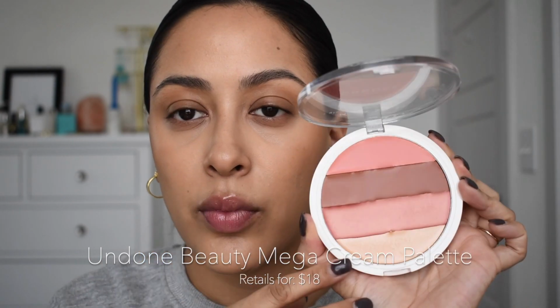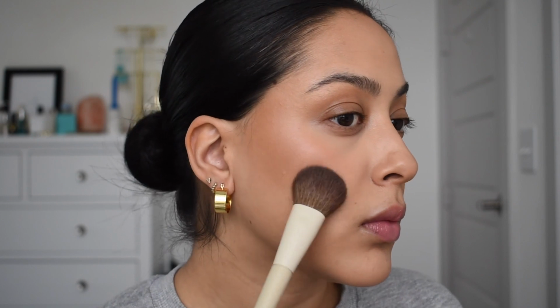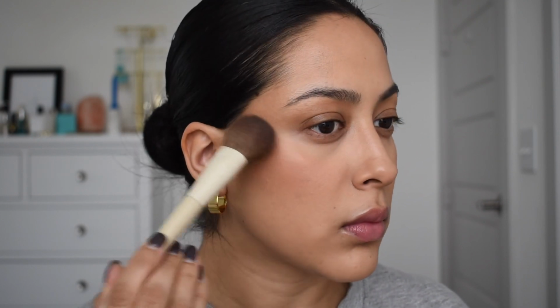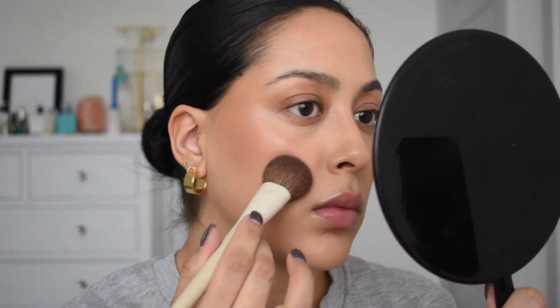Next up is this product by Undone. It's called the Mega Cheek palette. It comes in a couple different palettes. I'll list it below or on the screen here, but I chose this one here, and this product really shocked me. And I say that because when I first swatched it on my skin, it was a very thick product, and I was like, oh, it's going to be really hard to blend. And will you look at that?